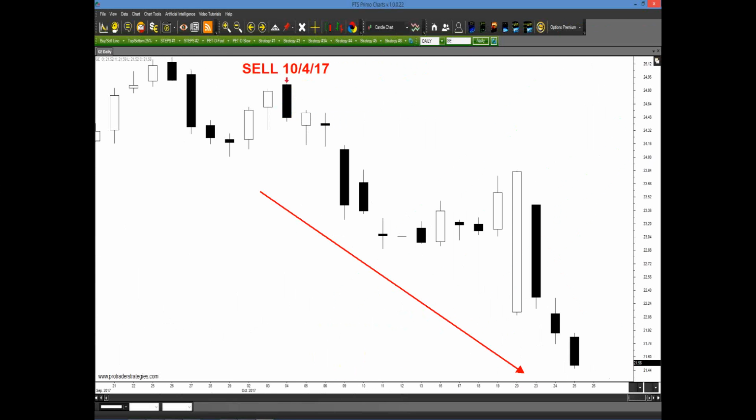So we have some stocks going straight up, we have other stocks going straight down. Our strategies don't care what the overall market is doing. Remember, they only take into consideration what the actual stock you're trading is. It's our belief that everything you need to know is in the chart in front of you. If you want to look at news, if you want to listen to some guy on TV, that's fine. But everything you need to know is in the chart in front of you.